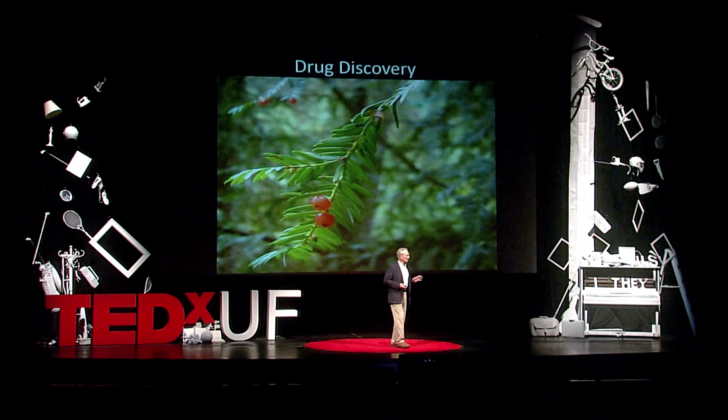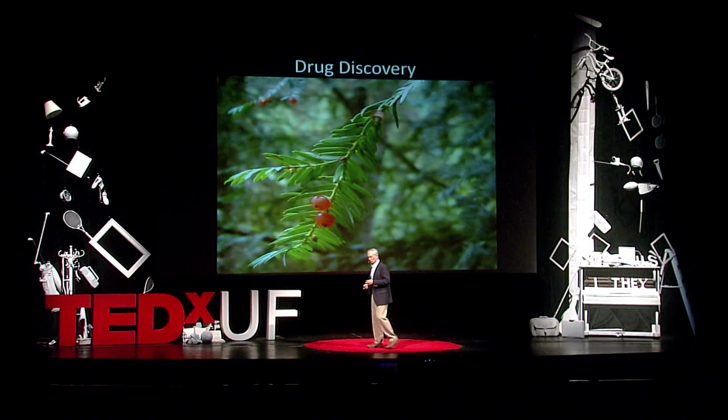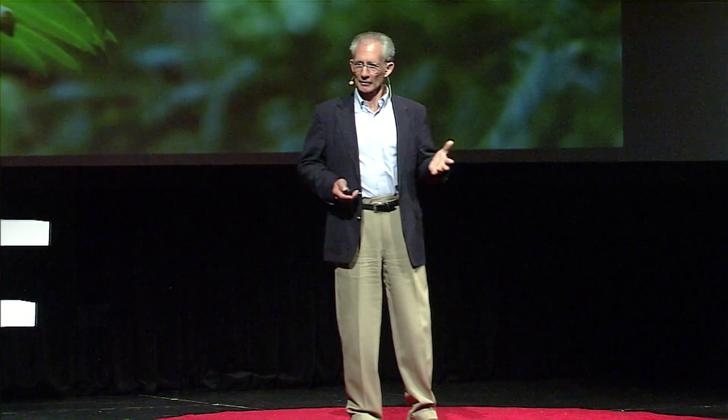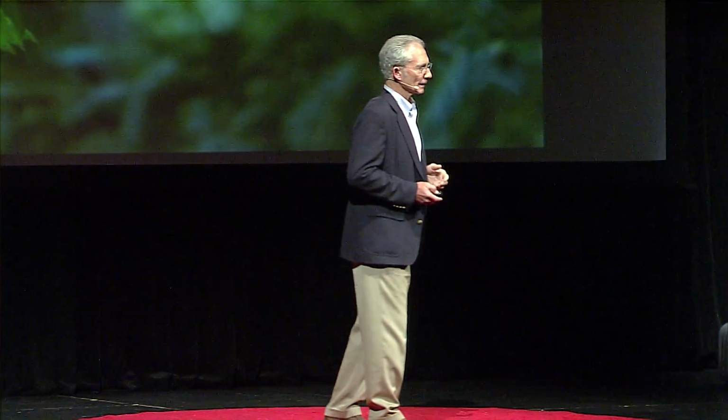Let's consider drug discovery. This plant is the Pacific yew. Most of our medicines come from plants, and this is the source of a cancer-treating drug called Taxol. But the problem was that the Pacific yew is not a very common plant. So how to find a better source for this medicine?